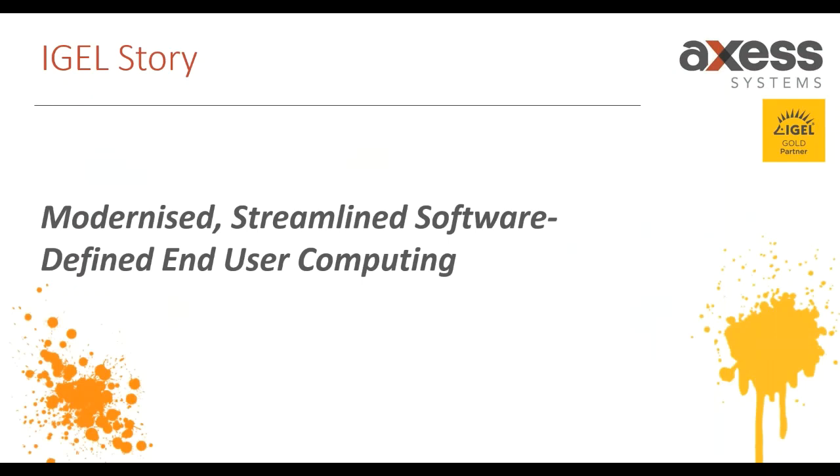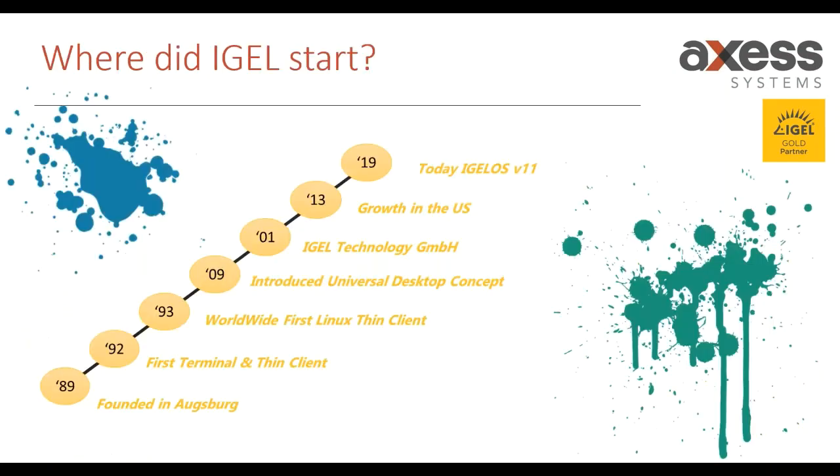A bit of history, should we say. IGEL is a German-based software vendor with an international presence, which has grown in the end-user computing space since 2001. With over 17,000 customers globally, we're well known for our industry-leading hardware and software solutions, which have been deployed across organizations in many different verticals. Our roots are before 2001, where we were founded in 1989, and in 1993 we were the first worldwide company that introduced a Linux thin client.